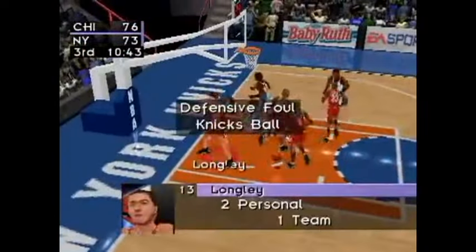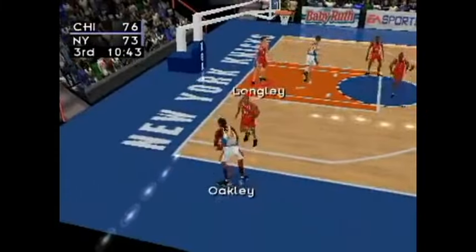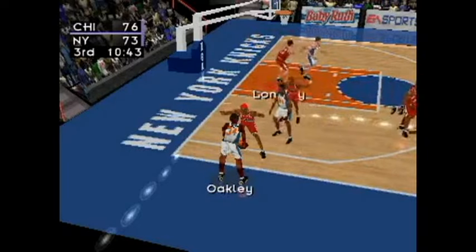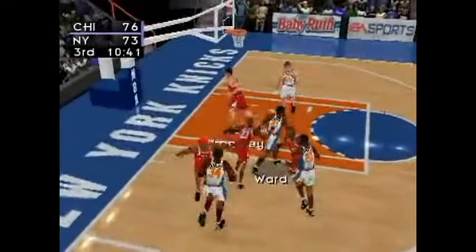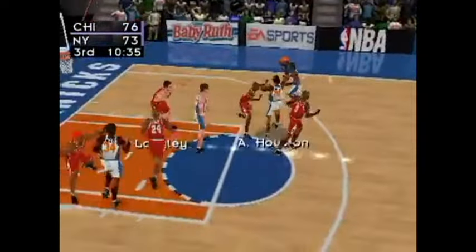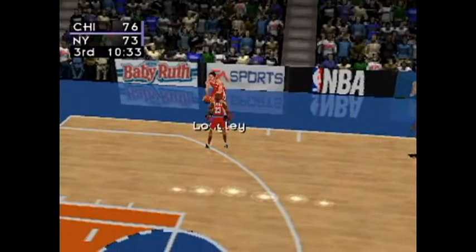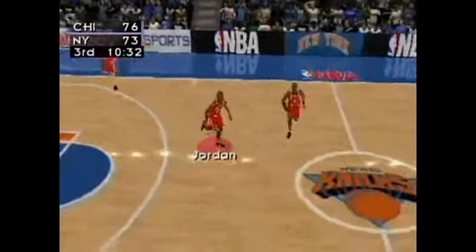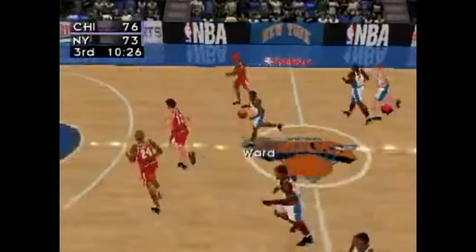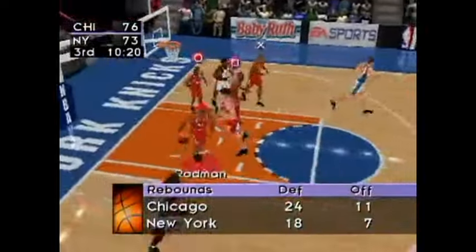Passes to Oakley. To Dudley. Longley picks up the defensive foul. Inbound pass to Houston. Ward to Johnson. From the left side to Ward. To Houston. Pass to Dudley. 3 second violation. New York. Inbound pass to number 23. Ward gets it. Long pass to Oakley. Can't find the hole.